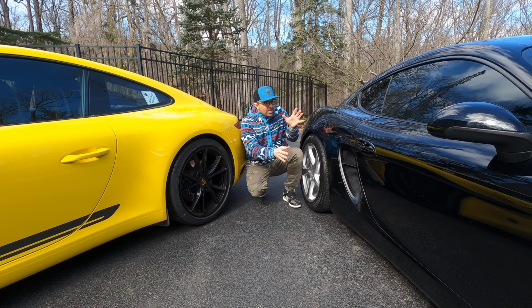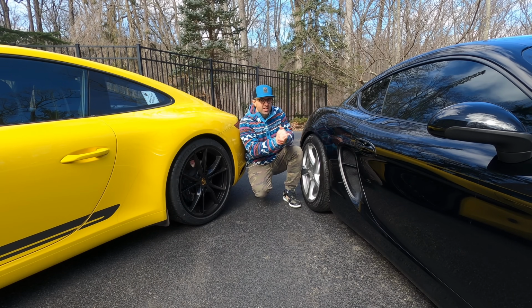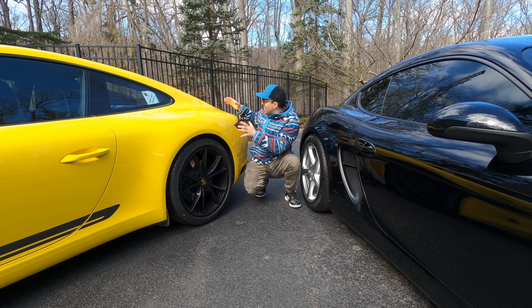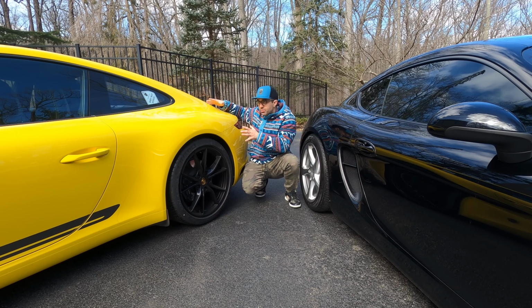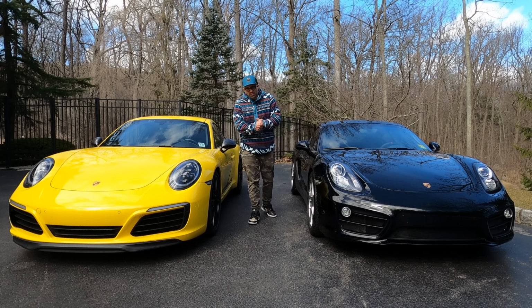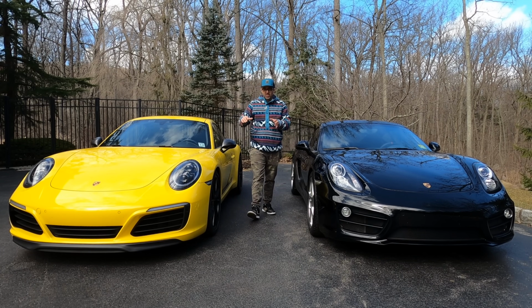Of course, the Cayman has an engine in the middle, which means it's got a perfect 50-50 weight distribution, but no back seats. Whereas the 911 has an engine in the back, which means it's very rear heavy, but it's got rear seats. And whereas the wheelbases are the same, the 911 is slightly wider.